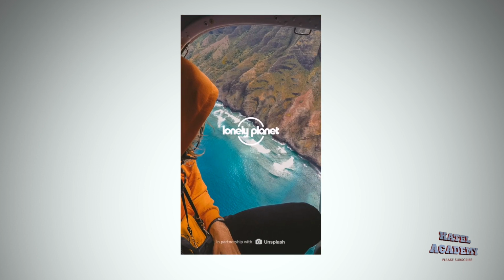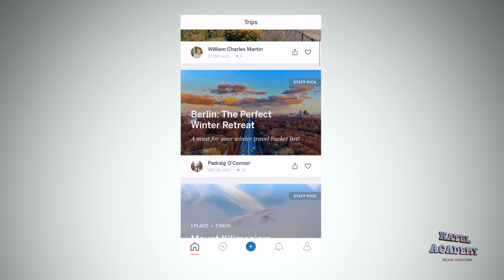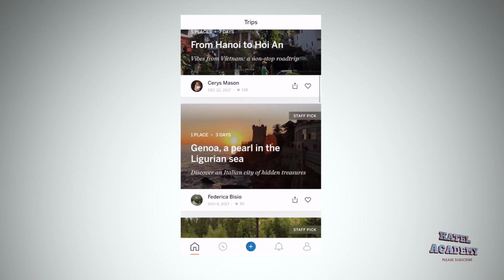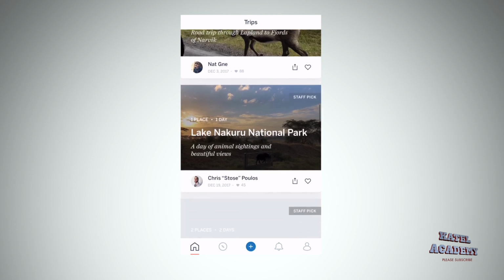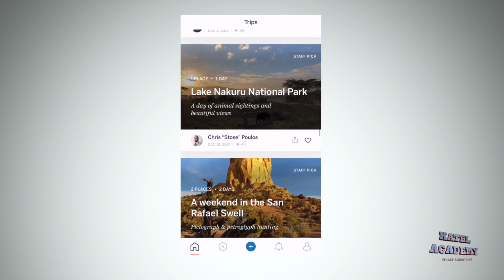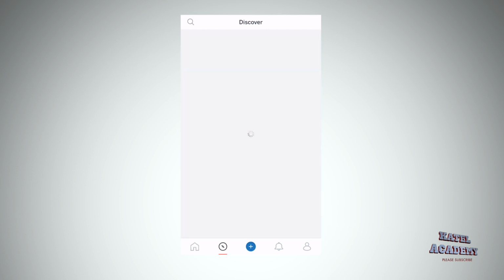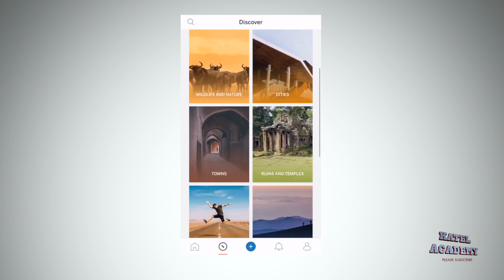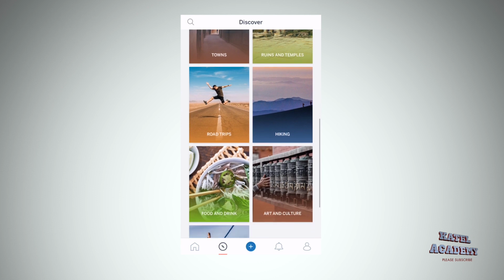Trips by Lonely Planet is an app for sharing travel experiences or just reveling in the journeys made by others. It's a bit like a travel-oriented Instagram mixed with a smattering of travel guide and blog. If you like gorgeous photography and a touch of commentary for context, it's a must-have install.